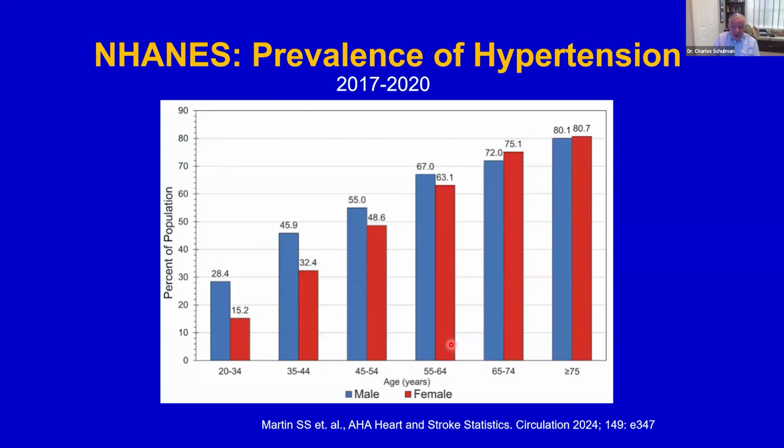The prevalence of hypertension increases with age. As you see here, between the ages of 55 and 64, 65% of people have hypertension, 65 to 74, 73 to 75% have it, and over the age of 75, more than 80% have it. But even at young ages, there are significant numbers of people with hypertension, so it should be treated at any age.